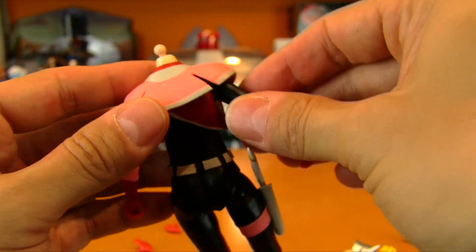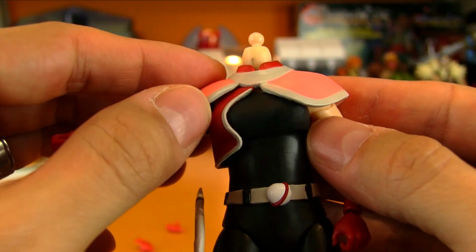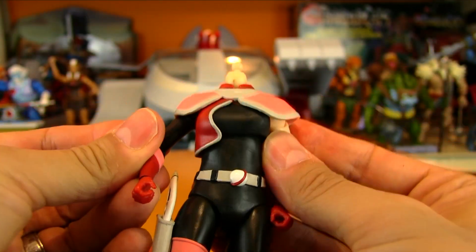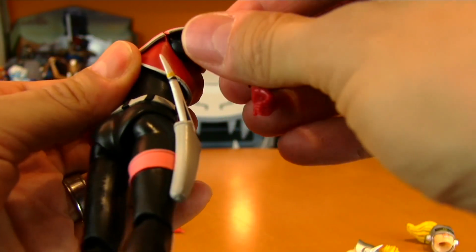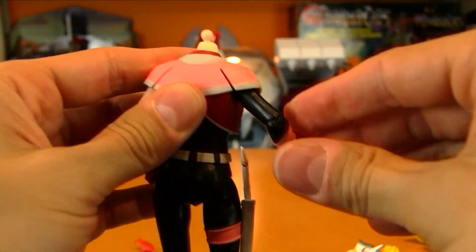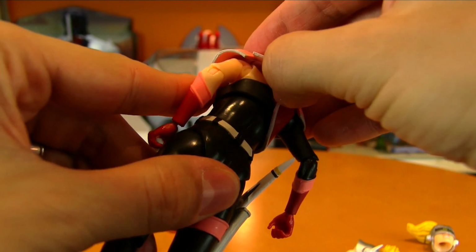I'm just trying to figure out how that would come apart. I don't think it's removable. It looks like it's glued onto the body. That's too bad. That could have been a really easy alternate costume for Mandora, just popping that right off, but that appears to be glued on there.